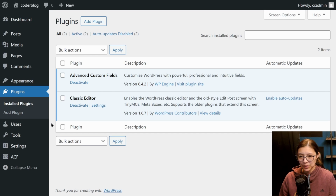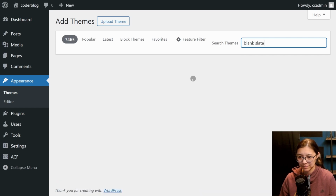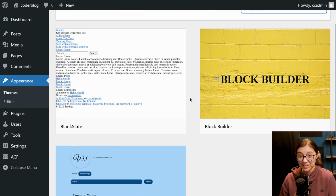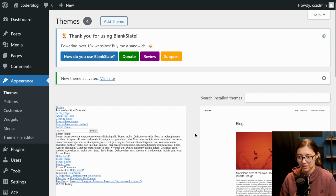Now, the next thing we're going to install is a starter theme that I like using, and this is going to be called Blank Slate. So we'll search for Blank Slate. You can see here in the preview, it looks very bare bones, and that's basically the reason that I like it. It doesn't have extra bloat, and it's designed for people who want to create their own custom theme, which we are going to be doing. So it's just a really good starter theme. So I'm going to install Blank Slate. It's installed. Let's activate it.